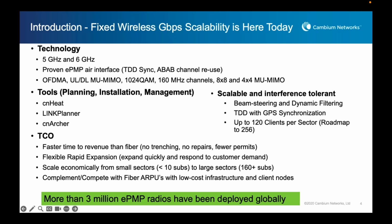Some of the tools available: CN Heat is our heat mapping service. This is a low cost subscription type of service, but one saved truck roll could pay for the 3-year subscription that we offer with the product. Link Planner has always been software that we've offered for free to do a little bit of planning before you actually purchase anything. It supports point-to-point and point-to-multipoint. Obviously it supports UPnP for 4000 as well. I'm not going to go through all of them, but you get the idea, and I'm sure a lot of you are very familiar with our offerings.